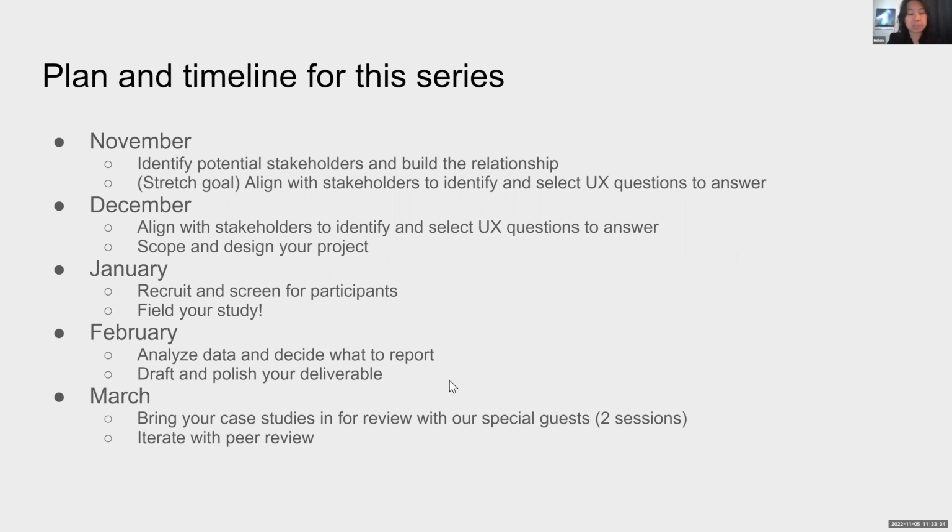Any other questions about this particular timeline? I think someone asked this in the chat as well, as we're looking for stakeholders: how long should our portfolio presentation be? Since there's going to be a lot of us trying to get time with the hiring manager or potential recruiter.